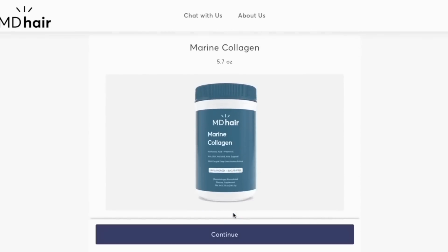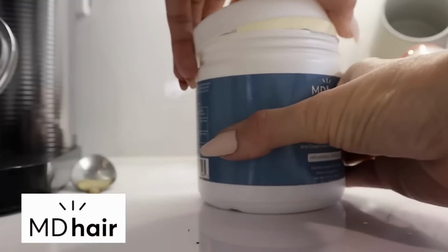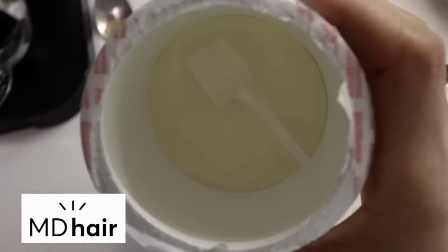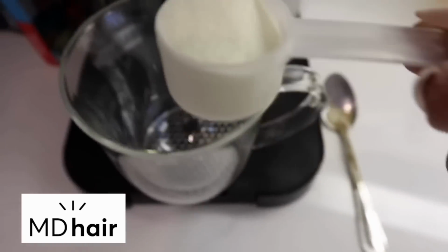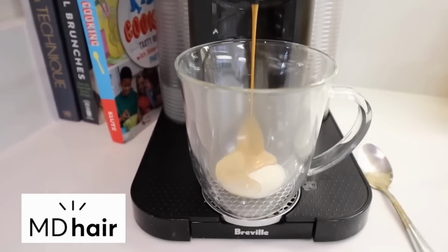I use their shampoo and conditioner that are customized for my hair. I love their collagen. I like to add it to my coffee. It's got a great flavor, really easy to use. And then I also take their daily vitamins, which I do first thing when I wake up. This for me has been a great thing to add to my routine every single day.